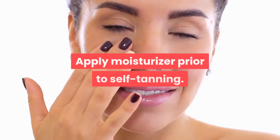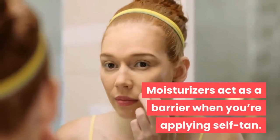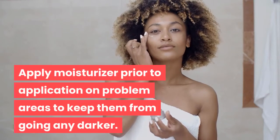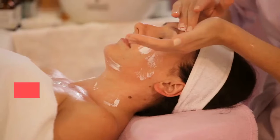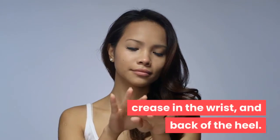Apply moisturizer prior to self-tanning. Moisturizers act as a barrier when you're applying self-tan. Apply moisturizer prior to application on problem areas to keep them from going any darker. Never use a moisturizer on the whole body and risk diluting your self-tan color. Use moisturizer to blend afterward around the hairline, crease in the wrist, and back of the heel.